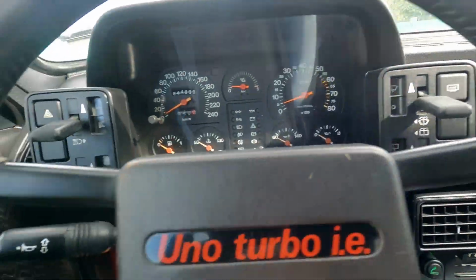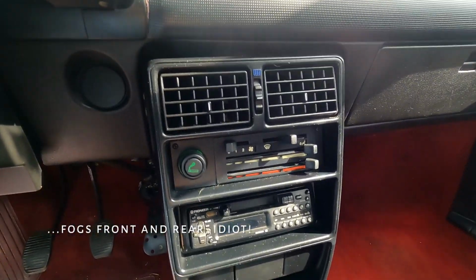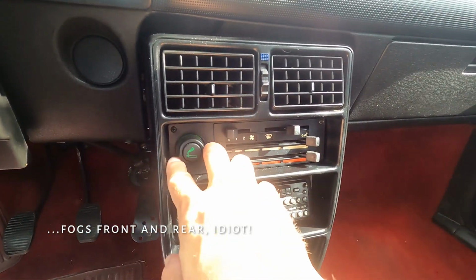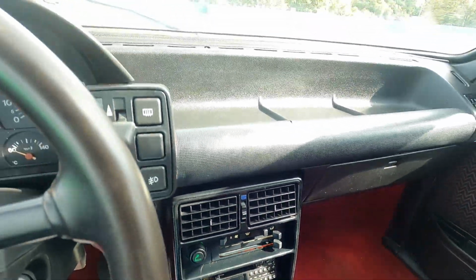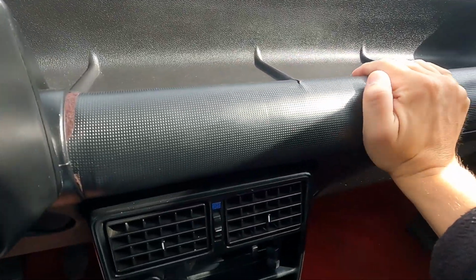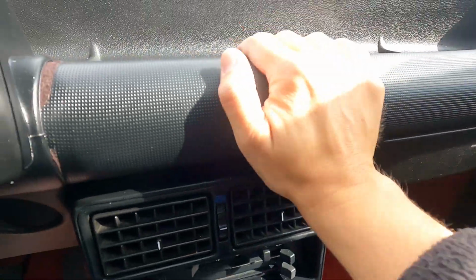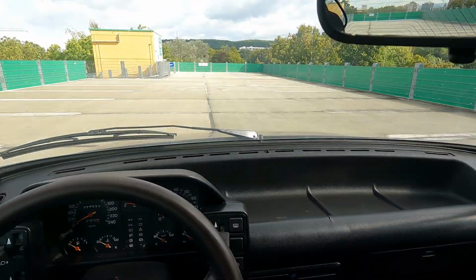And these are maybe the, I don't know. I am not sure at the moment. Then we have pretty basic cigarette lighter and the heater, and that's it. Lots of storage. Lots of storage. Then we have this beautiful padded section of the dashboard here, but everything else is in good old plastic.